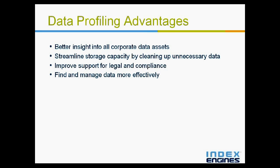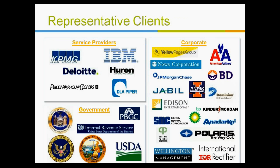So better insight into storage to streamline your capacity, get rid of unnecessary data, recoup capacity, improve your support for legal and compliance, and just really find and manage data more effectively. It's really the next generation data center that we're seeing today.